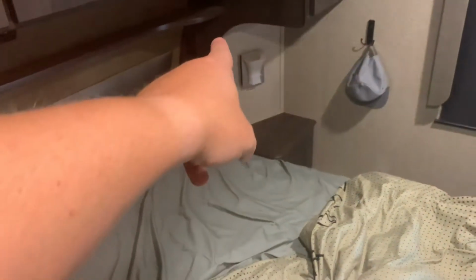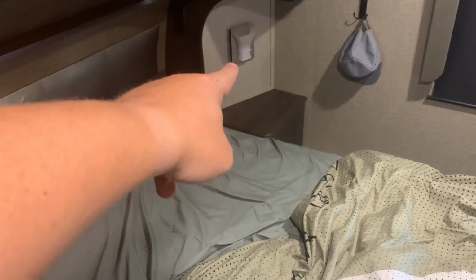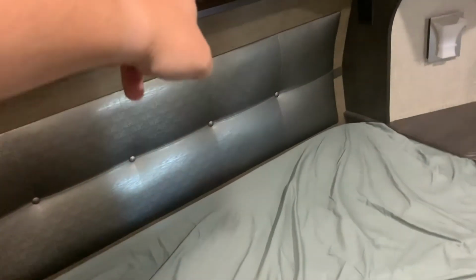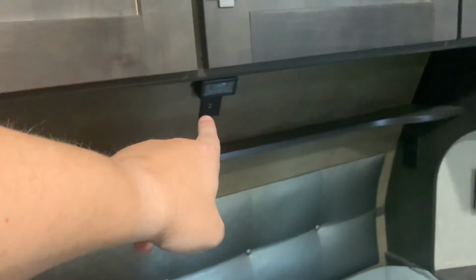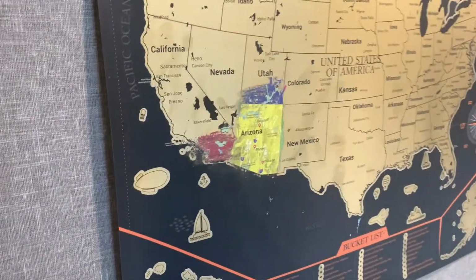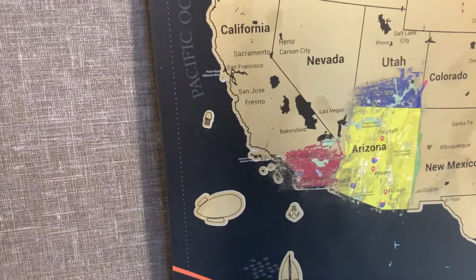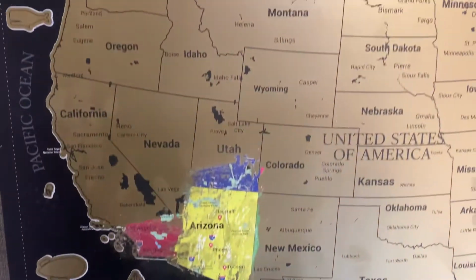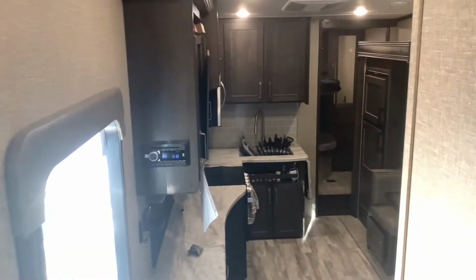And then each bedside, you've got a little manual light and then outlets. And then you've got a USB, right there. And then we have our Level Mate Pro, which is very handy. I strongly suggest you do that. Smoke alarm. And then our map. So this is what we've done so far in the handful of months that we've had it. So can't wait to explore more of the country and make more memories.